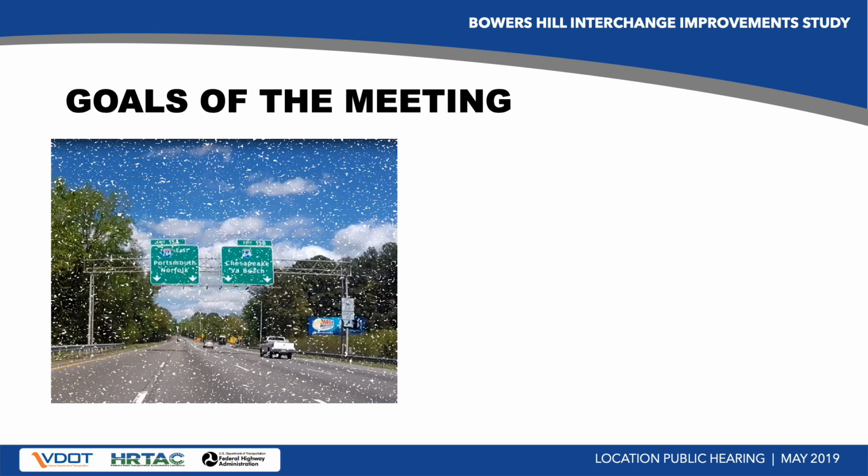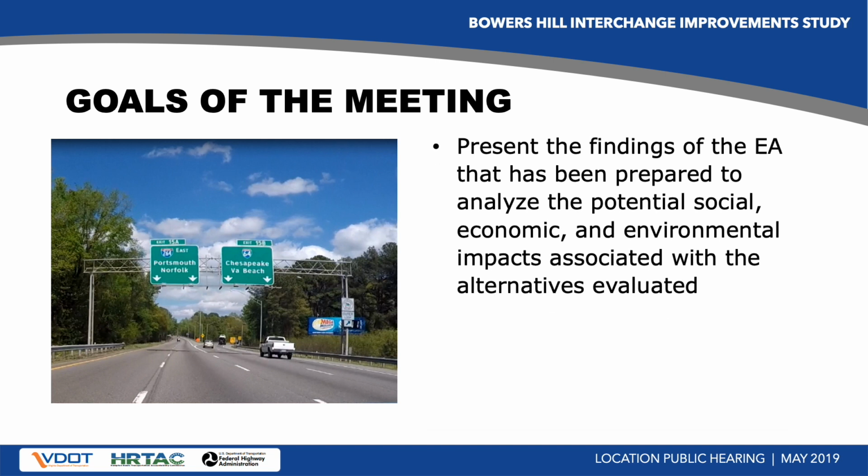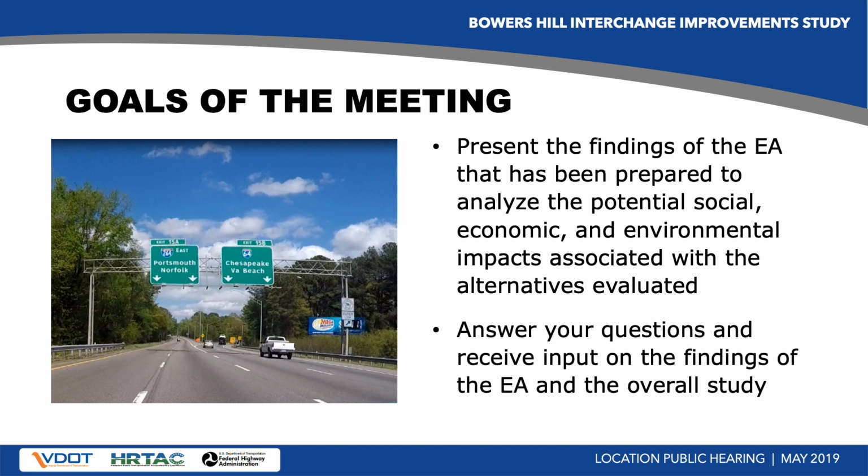The primary goal of this meeting is to share information that has been developed by VDOT with the community and users of the interchange. Specifically, we want to share the findings of the EA to analyze potential social, economic, and environmental impacts associated with the alternatives evaluated. VDOT will answer your questions and receive your input on the findings of the EA and the overall study.